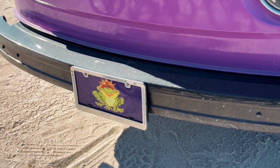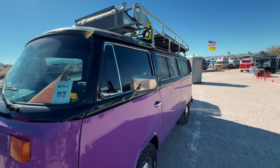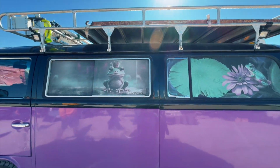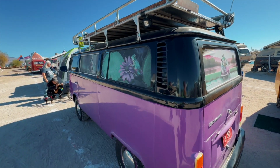This, and I thought this was super cute, and then I looked out and noticed it was purple, but check this out. Going down the side of this, look at this. This is so cool. I love that there are so many different creative people here who have turned these into amazing things, even beyond just how cool they are in general.